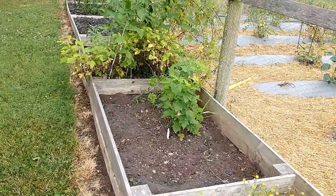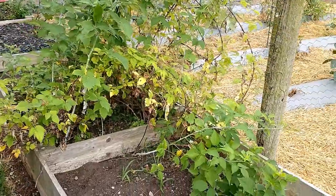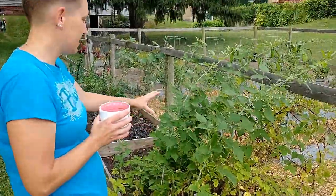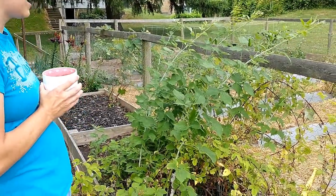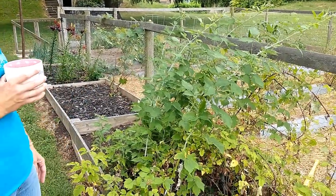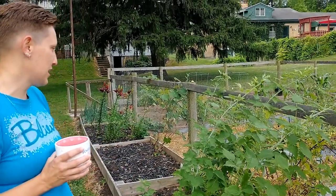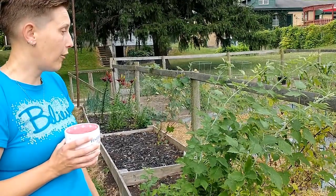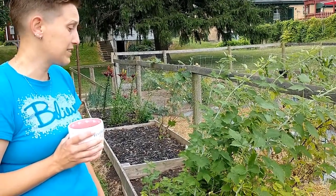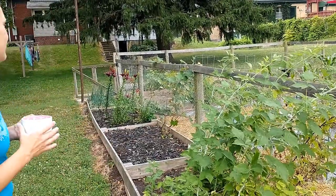Here we have our little Nova raspberry. My kids love raspberries. They love berries in general. We planted this the first year we had our garden. This is another vining raspberry, technically a black raspberry. As you can see, it's kind of gotten away from us. It definitely needs to be pruned come fall, and the kids have really been enjoying it because there's no berries left.